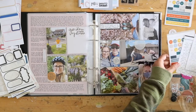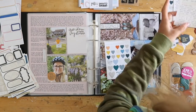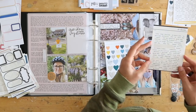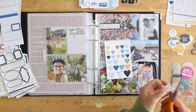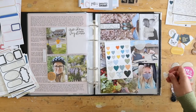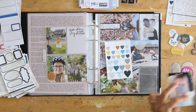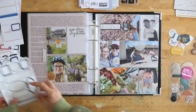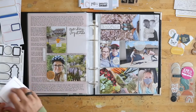Using some of the word phrase stickers there from the Ups and Downs collection, there was a sticker bundle that has some cute hearts that I also added the word phrase sticker on top. I think the one that I chose to put on there was Be Brave. That was one of my first pictures with the mask on, and one of my first outings there in April, I think, to the grocery store, where I wore a mask and did that kind of stuff. So having that as a piece of our story here, I think is important as well.